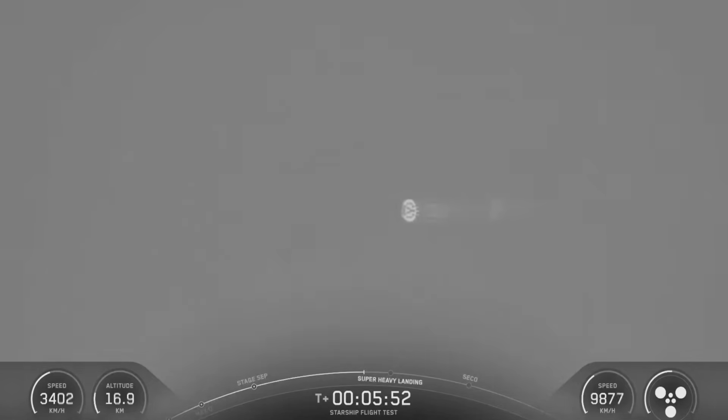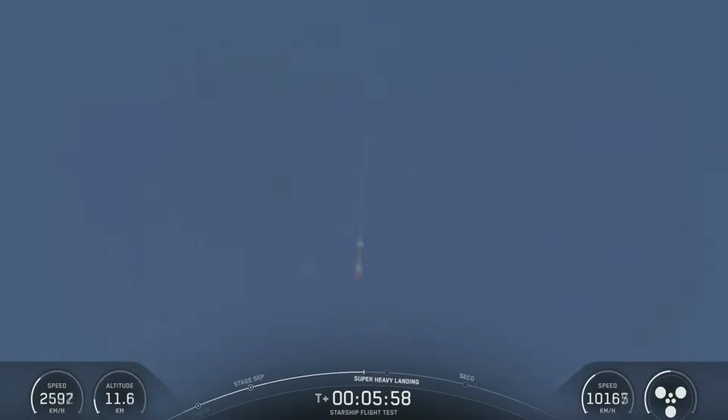That's always rad. You can see the boost plume itself in the background as it was coming in. All right, about 20 seconds to landing burn. Ship Raptor chamber pressure is nominal. All right, here we go. Landing burn startup.